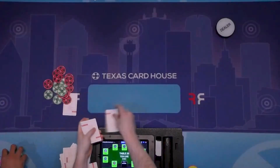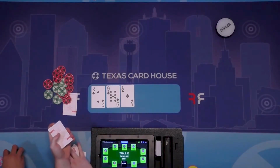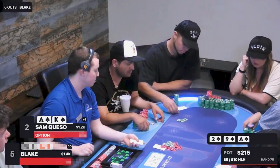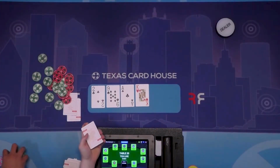And now we're going heads up to a flop against Blake, which comes pretty good. It comes deuce, 9, ace, 2 clubs. So we flop top pair. I continue for $75 and Blake calls. The turn is the king of hearts, which is probably the best turn card in the deck for us.